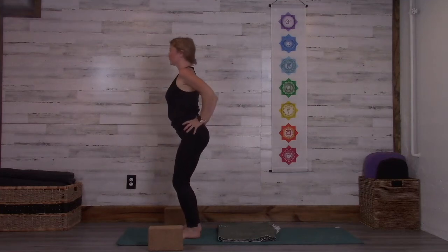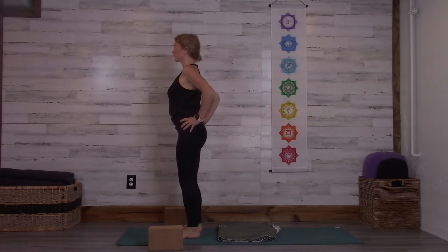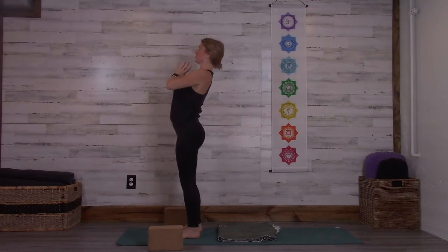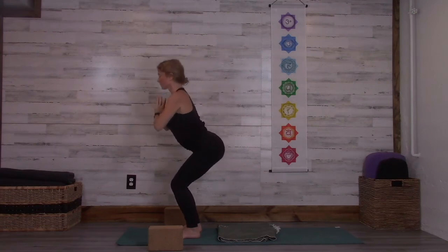Shoulders over hips, mountain pose. Prayer hands coming together at the heart center. Lift the heart toward the thumbs. Tip the chin upward toward the ceiling, opening through the throat. Exhale, bend at the knees.